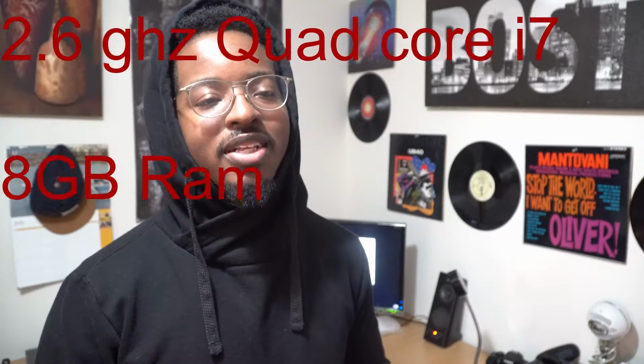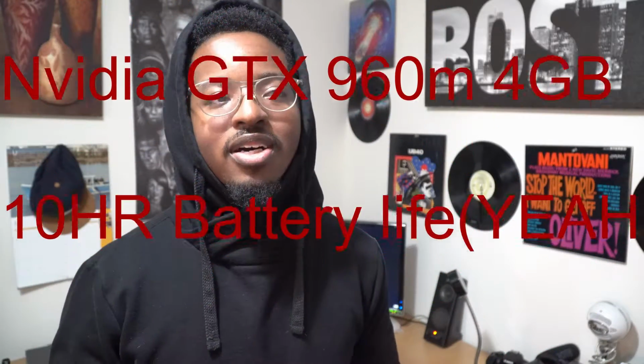Now, this laptop came with an i7 processor, a 6th generation. It's the i7-6700, clocked at 2.6 gigahertz, and I think it goes up to 3.2. On top of that, it came with a 1 terabyte hard drive, NVIDIA GTX 960M with 4 gigs of video memory, 8 gigs of RAM, upgradable to 16. Now, with those specs, the laptop should be flying under normal circumstances no matter what. I don't care what's going on. It should always be flying no matter what. And for me, that wasn't the case.